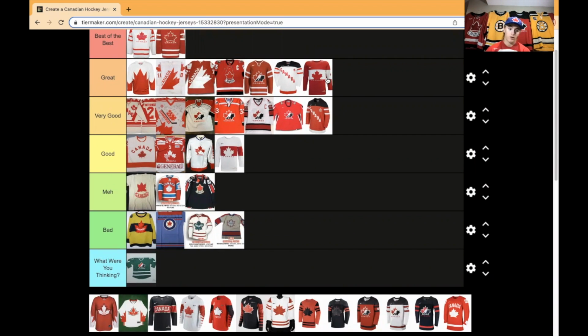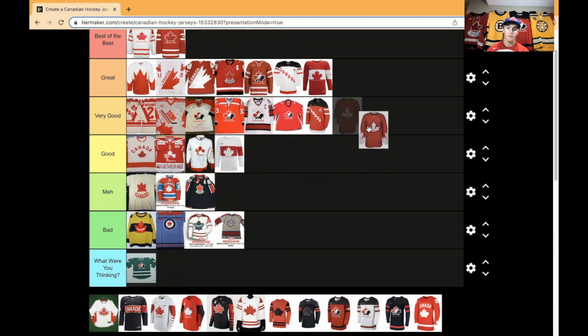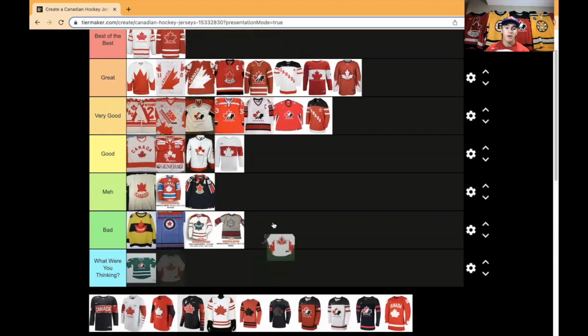And as we move into the World Championship, we're going to put this Canada red here. My opinion is a great jersey as well. Well, the white one, not as good in my opinion. I think it's going to go into that good category. It's not as good as the red one. The white one looks a little bit off placed, and really they just had to make it so it looked like the Canada red from the World Championship.